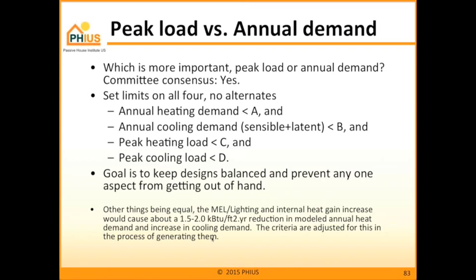So we ended up deciding that we're not going to do the either-or thing, because we're looking at the total picture, looking at all these different climates separately. We really want to set criteria on both the annual demands and the peak loads, so that we don't let things get out of balance the way that this overheating situation developed with the alternate criterion. There was much discussion. Which is more important, the peak loads or the annual demands? And so we went for all of that.